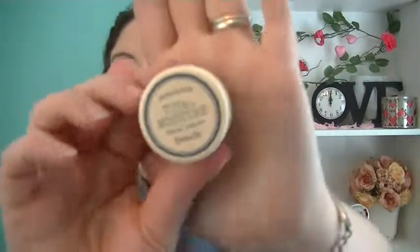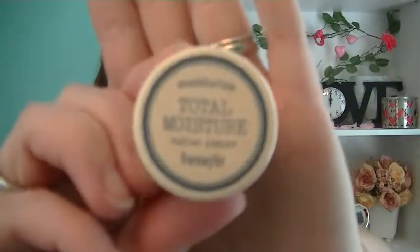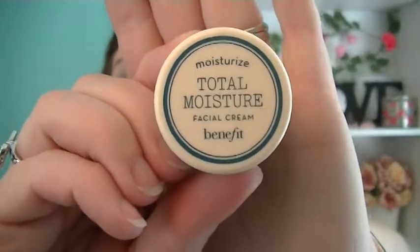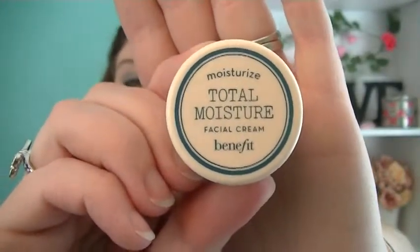The next one here I got actually in my last top box, and this is the Moisturized Total Moisture Facial Cream by Benefit. I have been using this every time I get out of the shower, because I find my face can be kind of drying after the shower. So I put this on my face every time I shower, and it just moisturizes my face. It feels really nice. It's a nice consistency, very creamy.